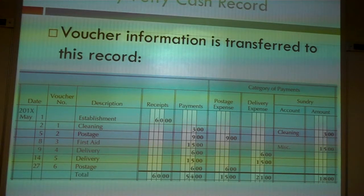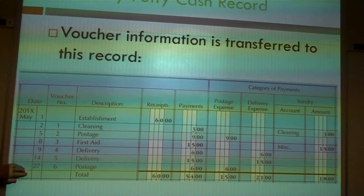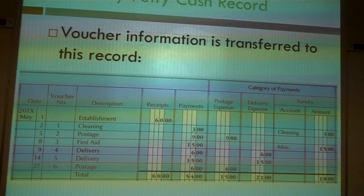So sundry just means we're going to put it over there, figure out what account it goes to, and then we're listing the amount. So you can see the headings all the way across, and then you can see at the end, we're at the end of the month, we're totaling that, so we need to replenish it. It shows that we've made $54 worth of payments. How much cash should we have left in that petty cash box?